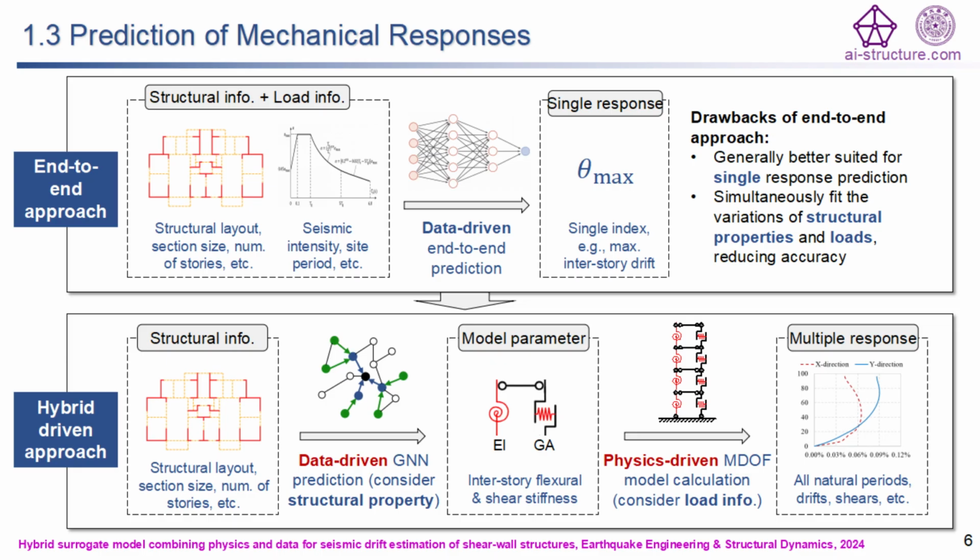Our initial approach to predicting mechanical responses was an end-to-end method, where a neural network was trained to directly predict mechanical responses based on structural design drawings. However, this method had several limitations. A. It was generally better suited for predicting a single mechanical response, for example, maximum inter-story drift ratio, but performed poorly when multiple values needed to be predicted. B. The neural network had to simultaneously fit both the variation patterns of structural mechanical properties and the variation patterns of loads, which reduced the accuracy of mechanical response predictions.